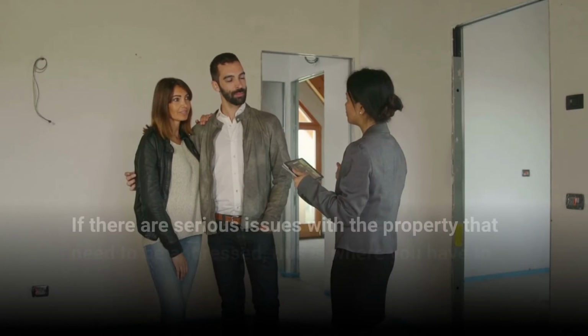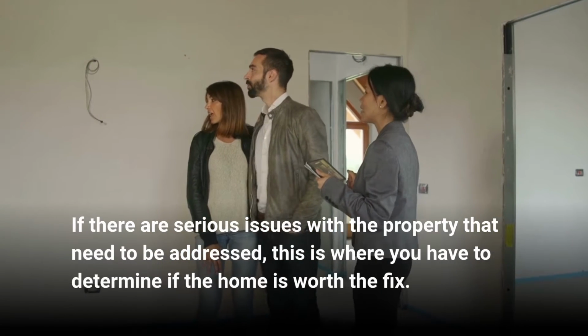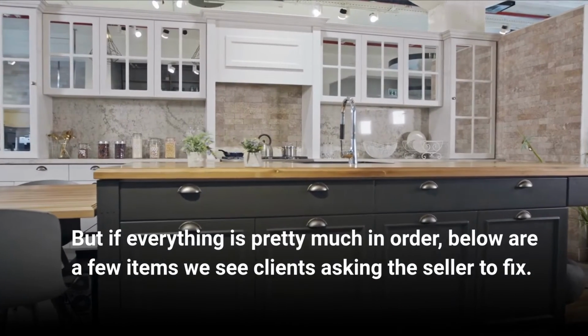If there are serious issues with the property that need to be addressed, this is where you have to determine if the home is worth the fix. But if everything is pretty much in order, below are a few items we see clients asking the seller to fix.